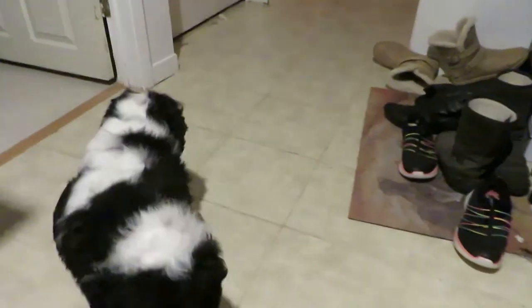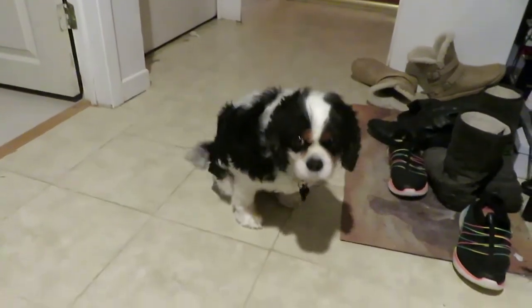Good girl. So wow, what a transformation. Luna looks so good. I am so happy with how she turned out.